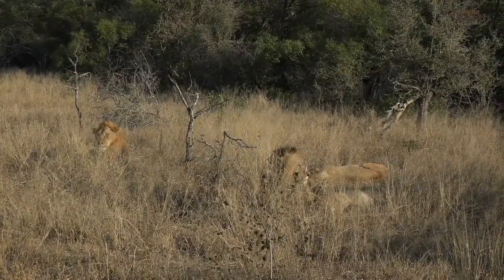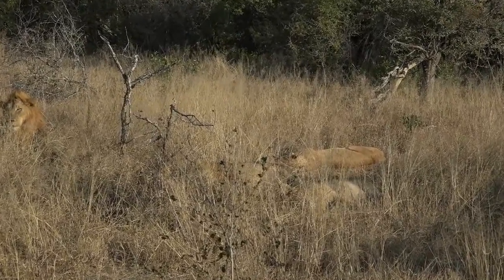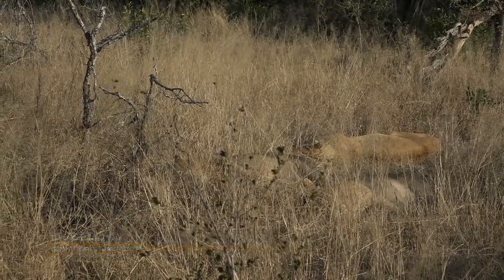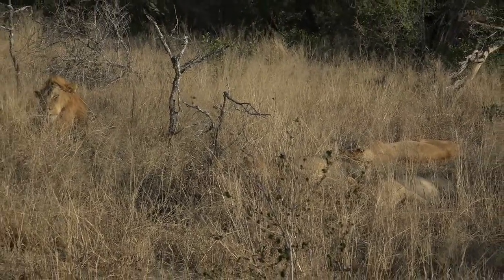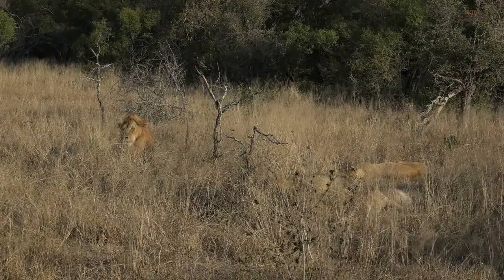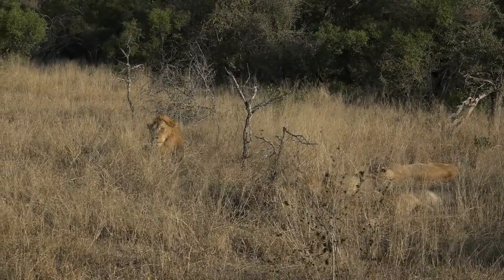There's just been a little bit of lion politics here. You can hear the low grumbling of that male. Something happened between him and the other lioness, and she jumped off and got out of his way. Not sure what happened there. The unspoken lion politics, perhaps. He stepped on her tail.